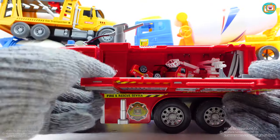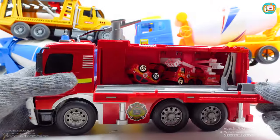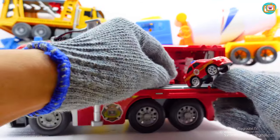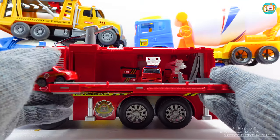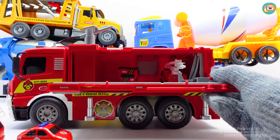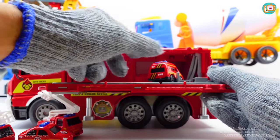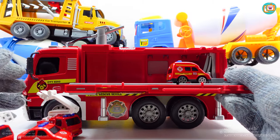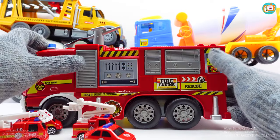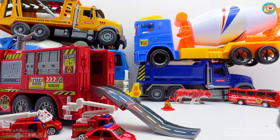The team fire rescue engine now appears. Oh my god, it's so cool. Look at that. There are four small cars in the team. Wonderful. It's so nice. Wow. Fire rescue team engine, so wonderful. Oh my god, it's four members of truck. Oh, wonderful. Look at this, awesome.